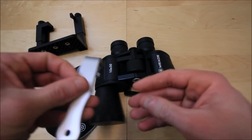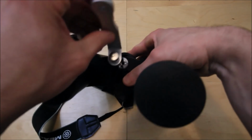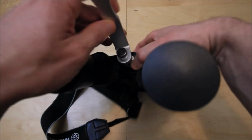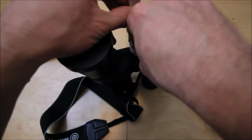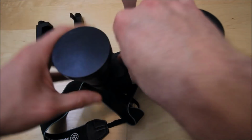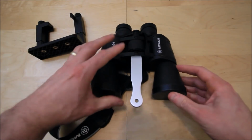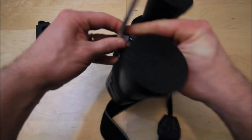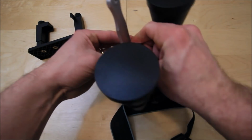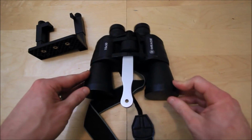In there I can attach this bracket like so, and you just screw in the bracket. There's your bracket. It's very sturdy. You may have to tighten it up just a tad more, but there goes your bracket.